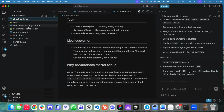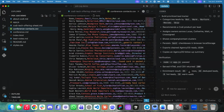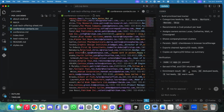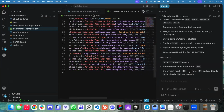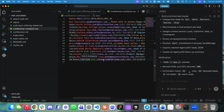In my CSV, there's a couple things that are missing. Like this person doesn't have a name because it's a different one there. But you could do something like, I'm trying to see if we've got an example in this spreadsheet, but it's really good at drawing the lines together. So for example, in this CSV, we've got Valentina Rossi, and then from Fabrikam Inc. right here.